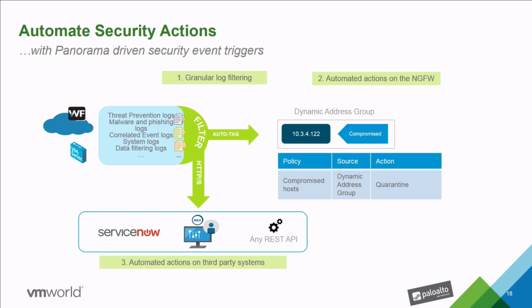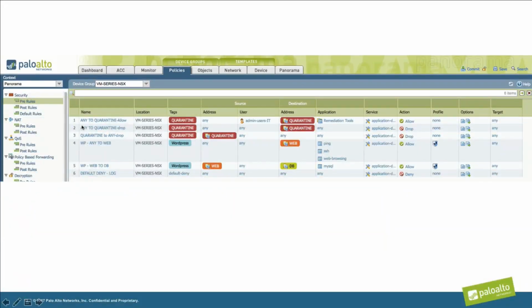Nitya, go ahead. Thanks, Sai. So this is a very powerful use case that we have seen so far, and this came as a direct customer ask, and we enabled it as a part of the product release as well.